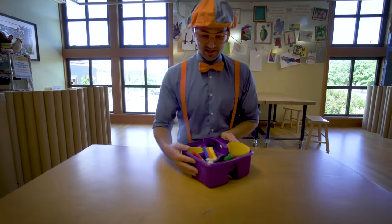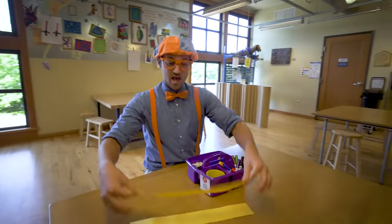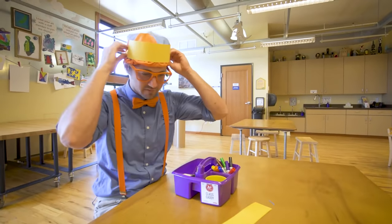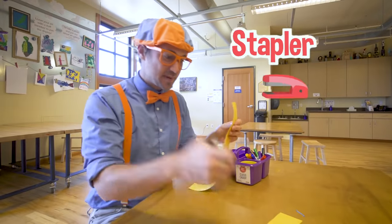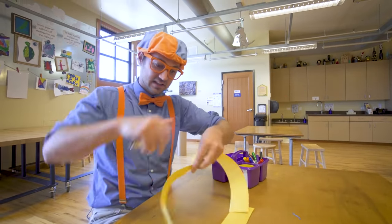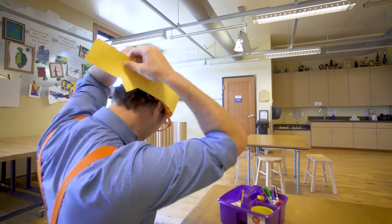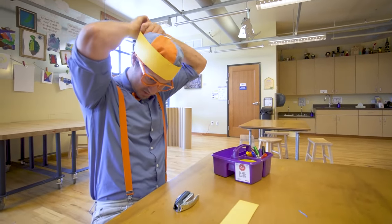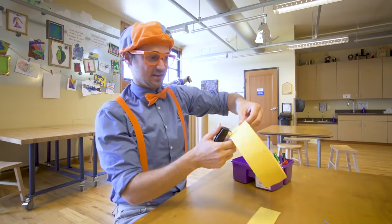Wow, all right. So let's take this, and it looks like we take these yellow things and wrap it around our head. Oh, wait, it's not big enough. Wait a second, I have an idea. Let's take this stapler and staple two together, just like that. And now, it can definitely wrap all the way around my head. So let's make sure it's the correct size. Perfect. There we go.